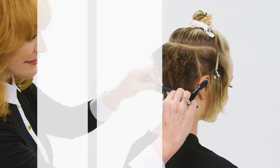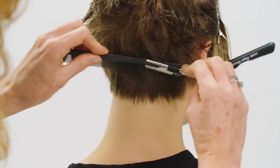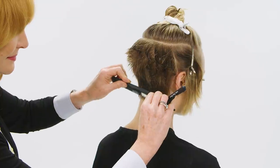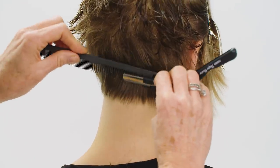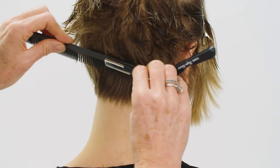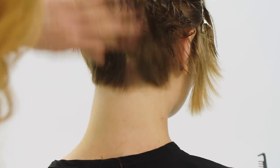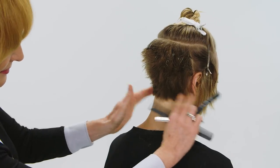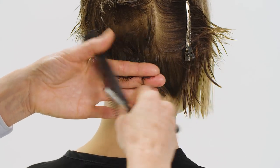Step 9. Using the razor over comb method, glide over the surface to reduce weight in the nape. To perform this method, create a very clean comb section. Hold the fine-tooth comb horizontal to the design line on a slight angle and put the razor in front of the comb. Glide the razor and comb at the same time to blend the area together and soften the shape. Then use blunting technique to cross-check your work.